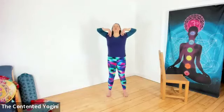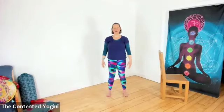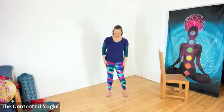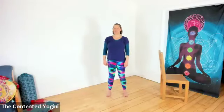Let's do one more this way. And then just allowing the arms to rest down to the sides again. Taking a couple of deep breaths and seeing if you've just got a little bit more room to breathe into your chest. Hopefully the answer is yes. Fingers crossed. And then keeping the body in this position, we're going to again soften the knees, although hopefully they've been mostly soft in this practice.